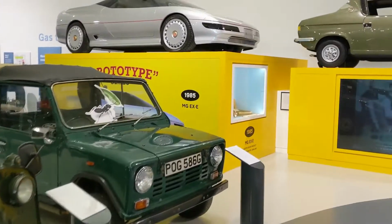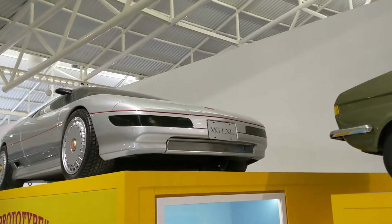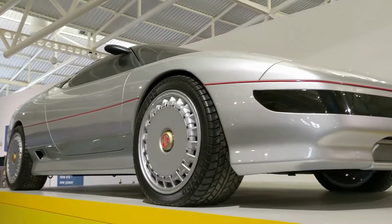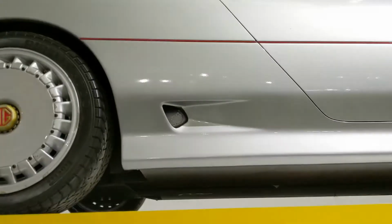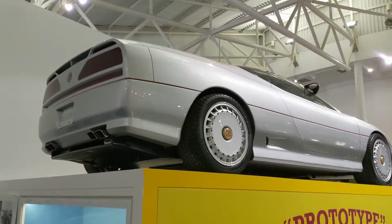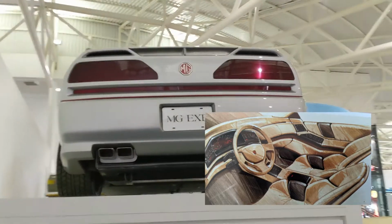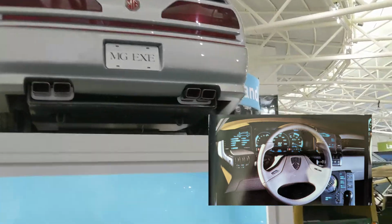Something I'm really excited to see, really pleased about, was this MG EX-E concept, a mid-engine concept car. I actually had this in a book as a child. Now this vehicle actually dates back to the mid-1980s, but I think it still looks pretty fresh even today. I'm sure some of the development from this would have gone into things like the MGF. I know from the book I've got at home, the interior, the dash does look to share some of its styling with what became the Rover 800 too.